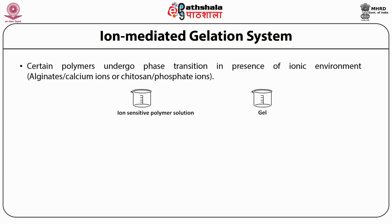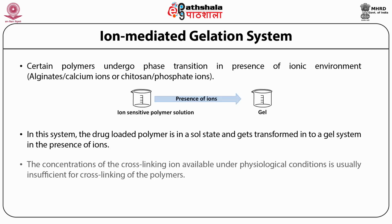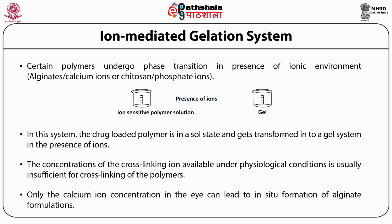Certain polymers undergo phase transition in the presence of an ionic environment. This might include alginates with calcium ion, or chitosan in the presence of phosphate ions. In this system, the drug-loaded polymer is in a sol state and gets transformed into a gel system in the presence of ions. The concentration of the cross-linking ion available under physiological conditions is usually insufficient for cross-linking of the polymers. Only the calcium ion concentration in the eye can lead to in situ formation of alginate formulations.